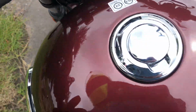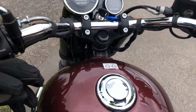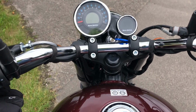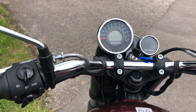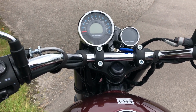When it comes to getting my leg over, not an issue. And also, you can certainly notice how light this bike is. Certainly I can anyway, compared with my NC. I am going to try and do a little bit of town riding on it before I take it back.